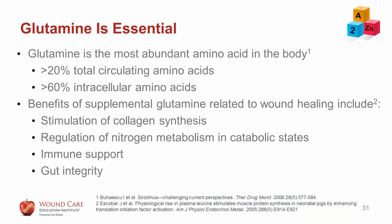Wound healing, by its very definition, what's the definition of wound healing? Build new tissue. What's the medical word for building? That's anabolism. We need them to be in an anabolic state. If you want to heal a wound, you're not going to do it while you're catabolic. You have to be more anabolic. And glutamine is one of the ways that we can gently guide somebody into a more anabolic state.